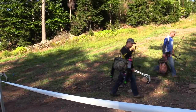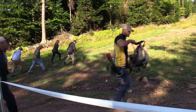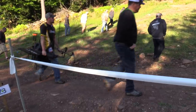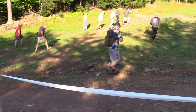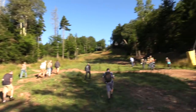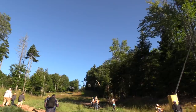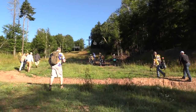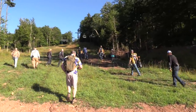All right, let's head up to the target and see if that arrow of Justin Martin's is going to make the cut. As you can see, there's a pretty good group of folks out here following along today. We wish we could have broadcast this live for you, but the service out here at Snowshoe on the ski slopes just wasn't conducive for that. But we're here, and we will have this video posted pretty quickly once shooting is done today.